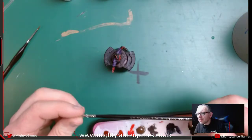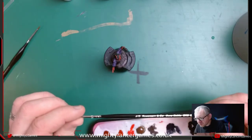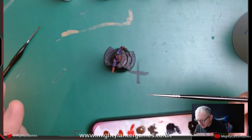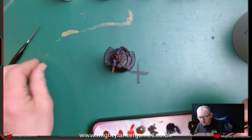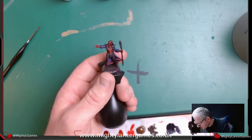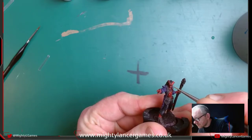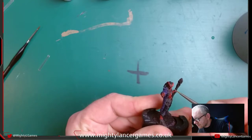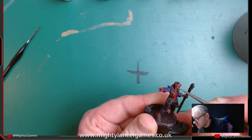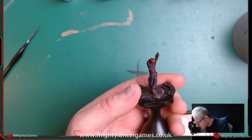My brother bought me as a Christmas gift a year or two ago these wonderful Rosemary & Co. brushes, and I use them once a month because they're so nice, I don't want to wreck them. And I only use them for really fine detail stuff. So, here we go. See if I can do it without painting all his face, because I don't have steady hands. Super concentration.